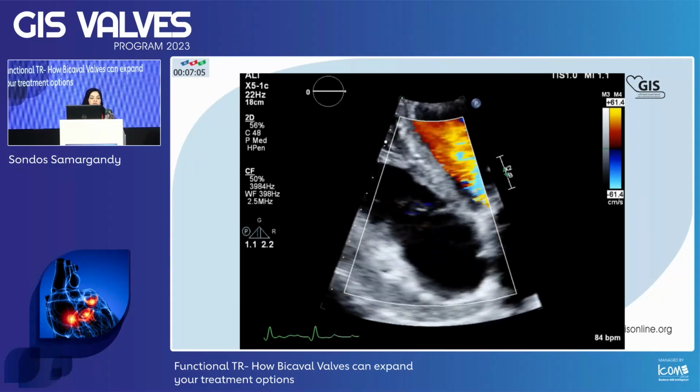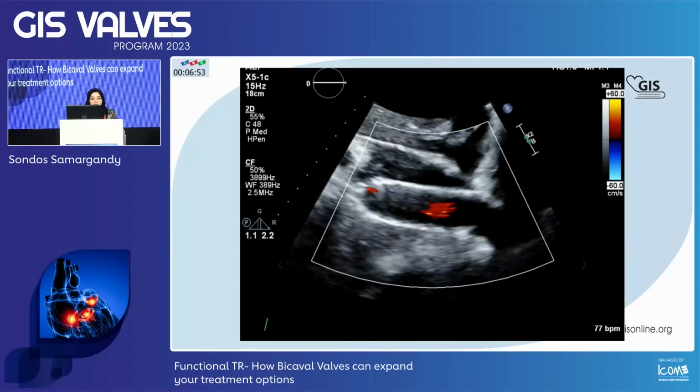This patient was caught early in his right-sided failure. We didn't wait for multi-organ dysfunction. We didn't wait for the ascites. We didn't wait for the renal failure to happen. We caught this patient as early as possible, and maybe that's why we had good results.